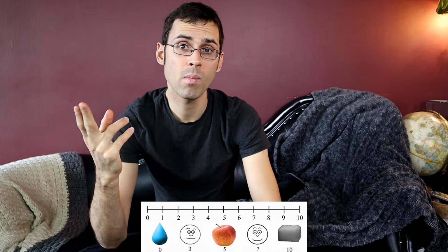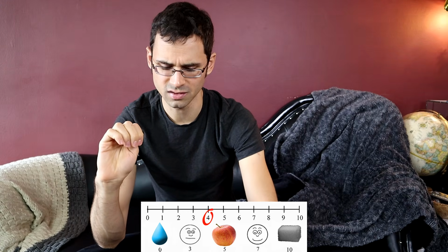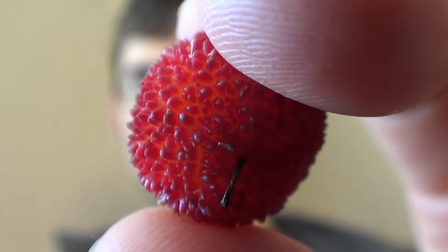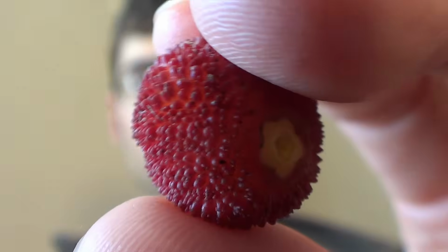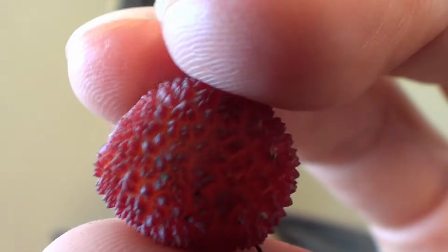It's not that bad. It is astringent though. It's giving me a little bit of a dry mouth feel. But they're sweet, maybe a little bit less than an apple. I'd say it's like a 4 out of 10 on the sweetness scale. They do taste a little bit like the strawberry tree fruit that I had before. Those had a slight mango-ish apple sort of flavor, if I remember correctly.